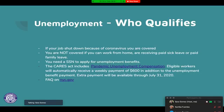You are not covered if you can work from home, or if you're receiving paid sick leave or paid family leave. Also important to note that you do need a Social Security number to apply for unemployment benefits. If you have an ITIN, you cannot qualify for unemployment benefits. But we're going to talk a little bit about what people can do if that's their situation in the next couple of slides.